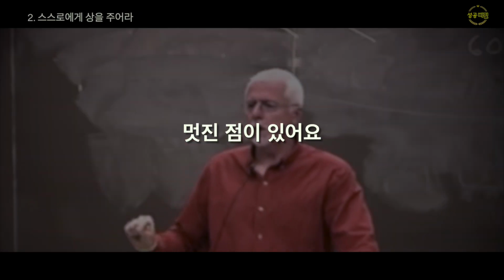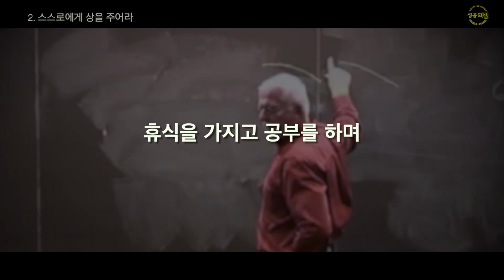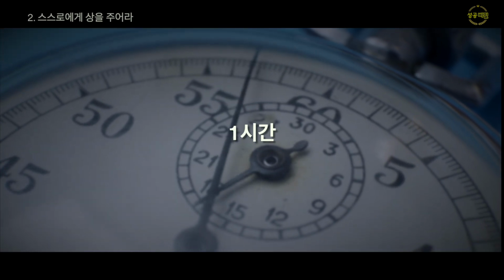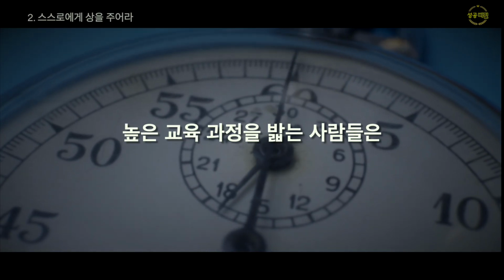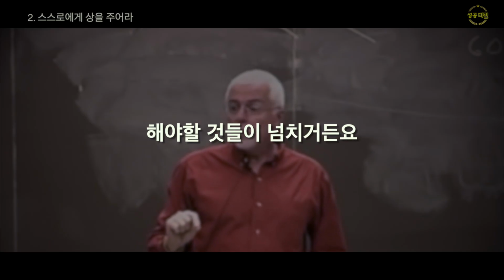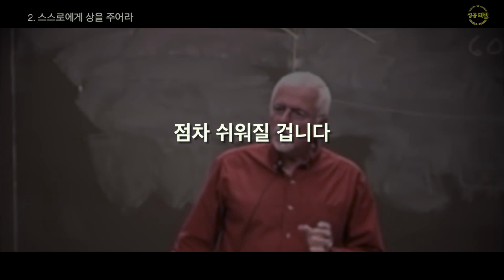The coolest part is this. Because you're now reinforcing it with those little breaks and something fun, you extend it. And you'll find you can go 30, 40, 50, an hour and a half. And this is training. Those of you who go on to advanced degrees, you're going to have to study incredible lengths of time without taking a break, because you've got to get it done. You're training yourself, and if you do it right, it becomes progressively easier.